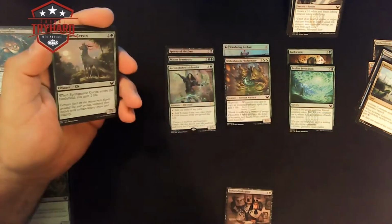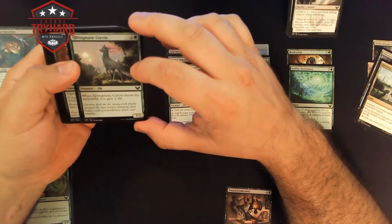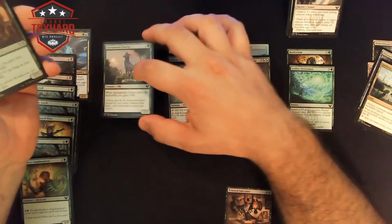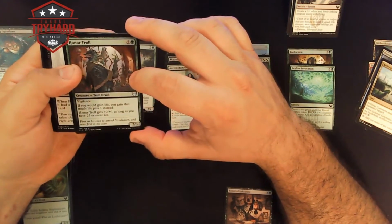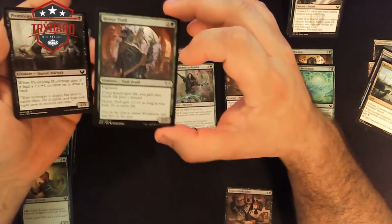Three mana 2/4s, not cutting it for me. A 3 mana 3/2 at least can trade, and it gains you some life. Some of our cards care about that, so. Here's a card that gains life and cares about it.